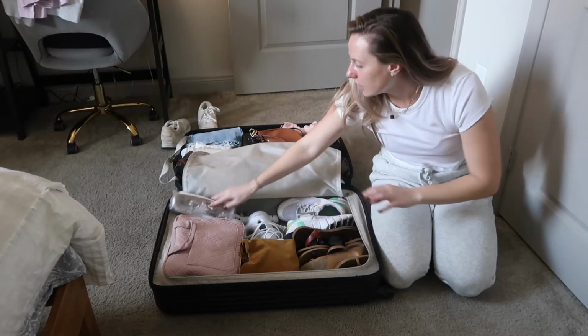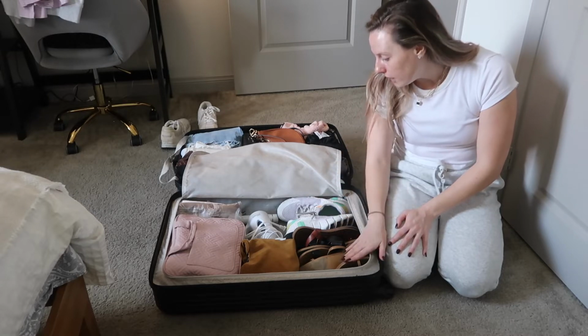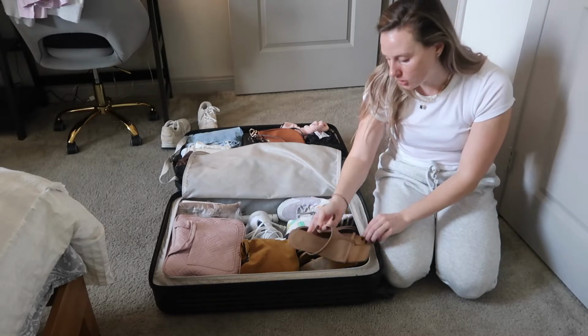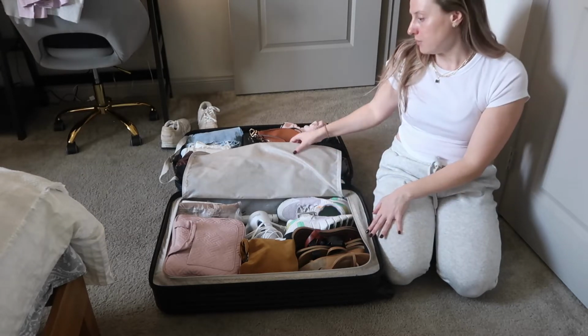I got my self-tanner, got my curling iron, and then I just have two pairs of sandals, a bunch of belts, and one pair of heels, my favorite ever. Nude heels from Amazon, linked under my Amazon shoes, and some tennis shoes because we're going to be doing outdoor activity. So that's this side.